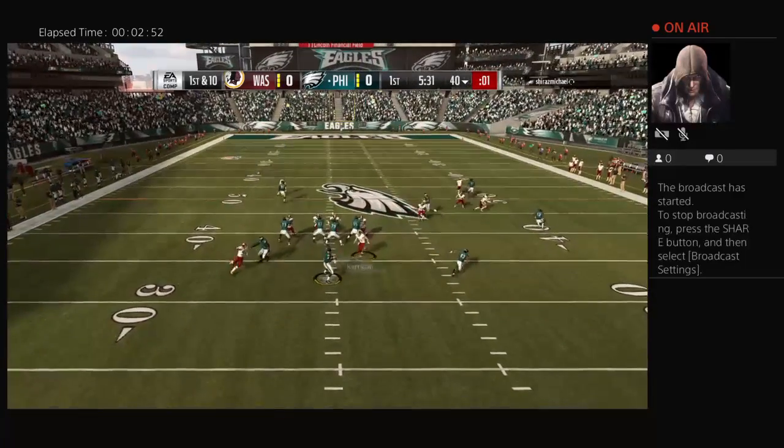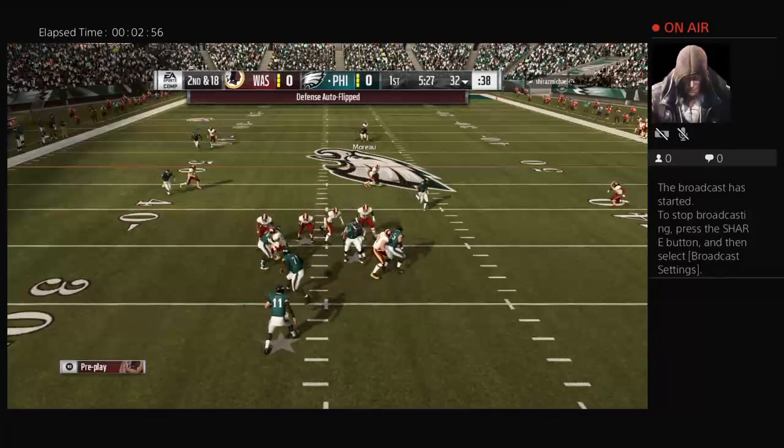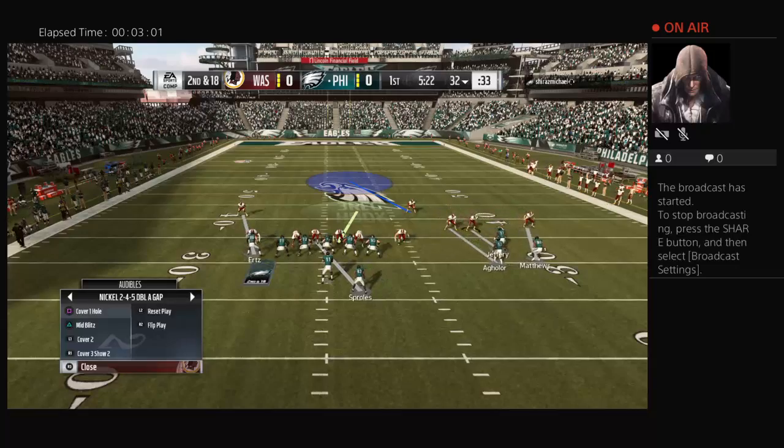Snap coming at 1. Now Wentz. He can't avoid the pressure. Redskins get there. Ryan Kerrigan coming hard on the blitz. He dumps him for a loss of 8.